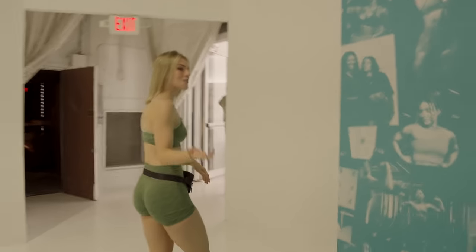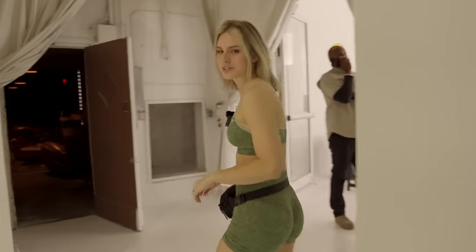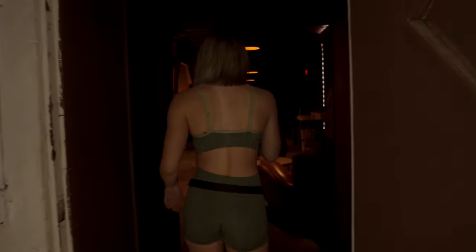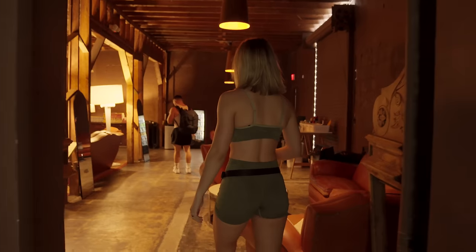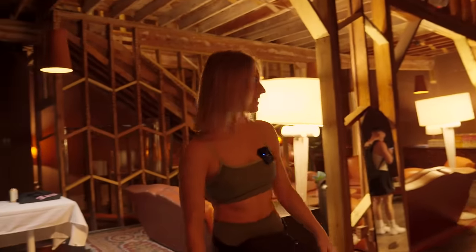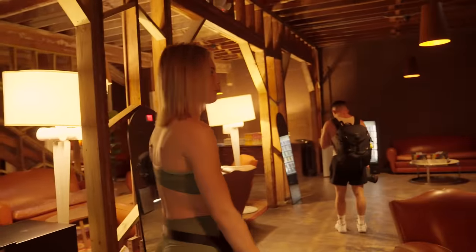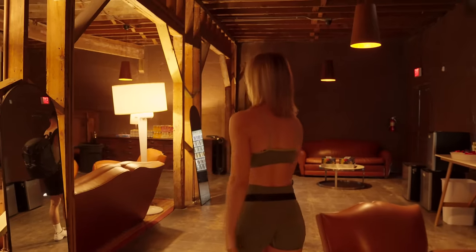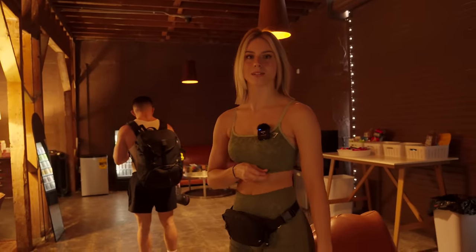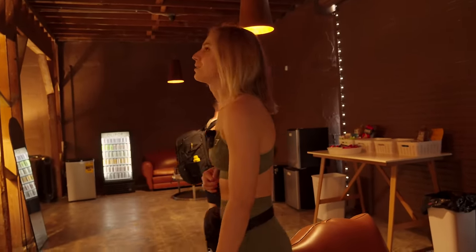And then we're gonna go to the dungeon where they keep all their athletes. Here we are. It's a bit spooky down here. I'm like, it's gonna be impossible for me to not take a nap at some point this weekend, just because of the lighting.